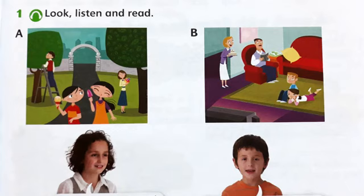1, 2, 3, 4, 5. Now cover your eyes. Okay. Remember the man? What's he doing? I don't know. Remember the woman? What's she doing? I can't remember. How about the children? What are they doing? Hey, what are you doing? I'm looking at the picture again.